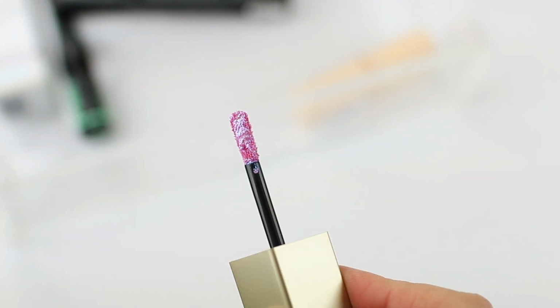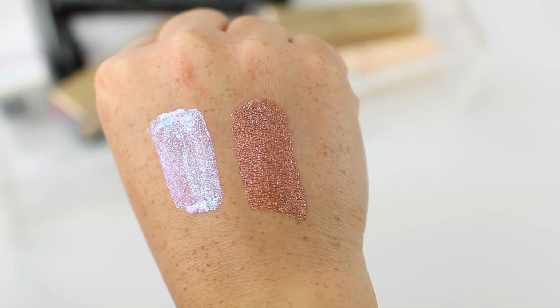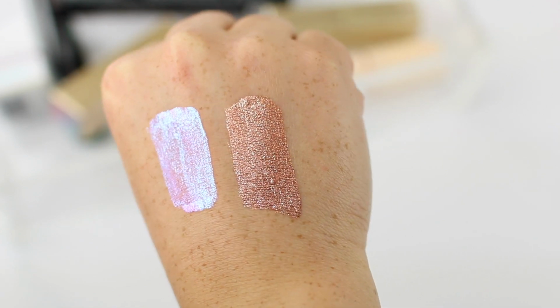I couldn't pick between this one and a little bit more of a purple tone, but this one's purple and blue, so I figured if I was going for a blue look or a purple look, it would be really beautiful. I feel like $14 is still a lot of money to pay for one of these, but they are fun eye products and I've been wanting them for a while, so I figured I should jump on that sale.